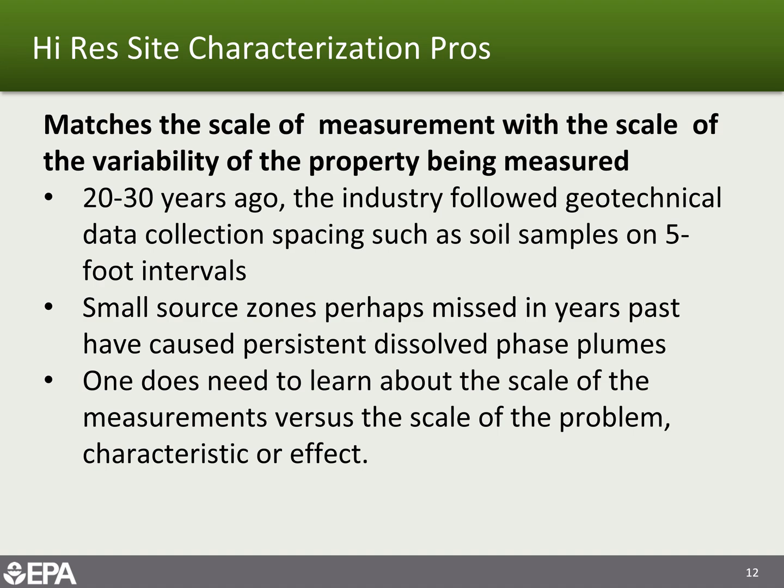So the scale of the measurement is important relative to the scale of the property being measured. When I first started doing this work, when we were using a drill rig, we often collected soil samples on 5-foot intervals. And while that may have been good enough for the geotechnical purposes that most people used drill rigs for in those days, you can easily miss things smaller than a 5-foot interval that could cause great trouble, could cause great uncertainty in how much mass there is in the subsurface, or where that clay layer is that has all the contamination in it.